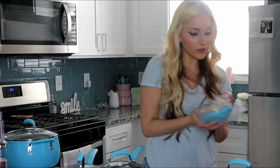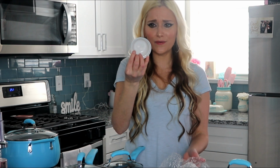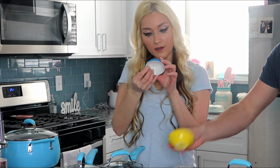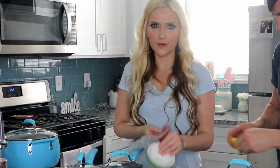Oh, these are multicolored. Oh, these are glass. Oh wow. This is so cute. Porcelain. A little dipping thing. Look, and these are microwave and dishwasher safe. I hope these pots are. I'm pretty sure they are.